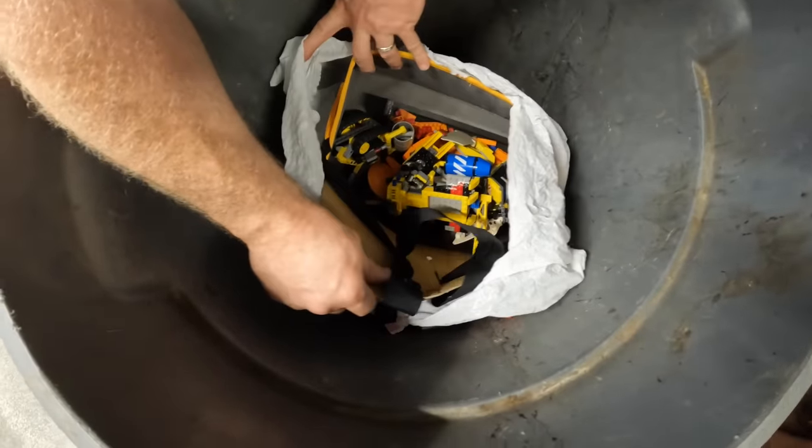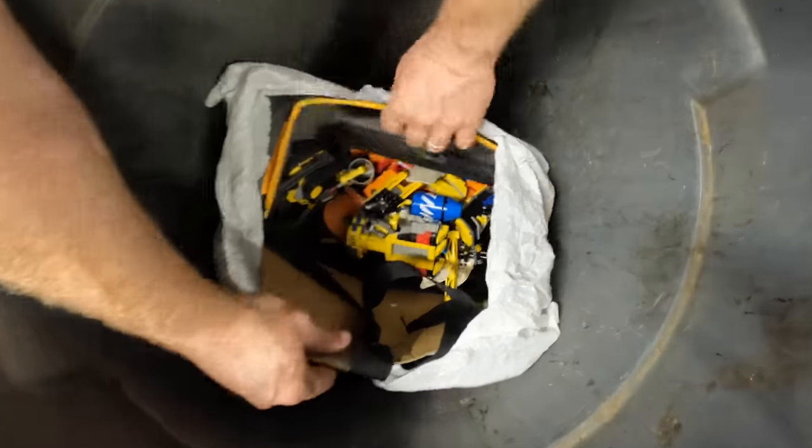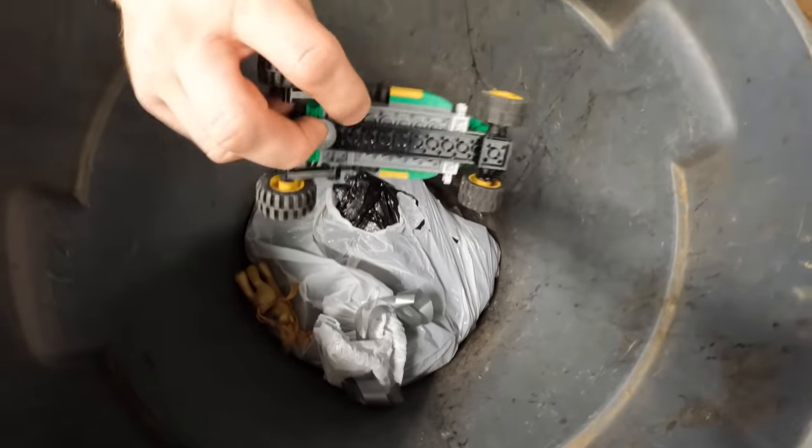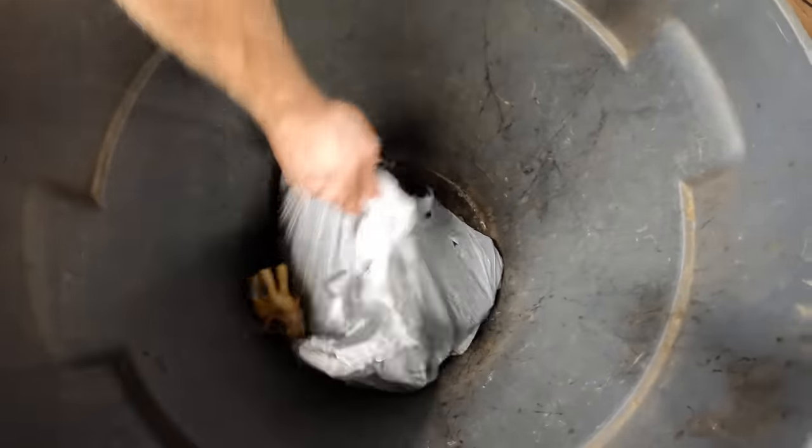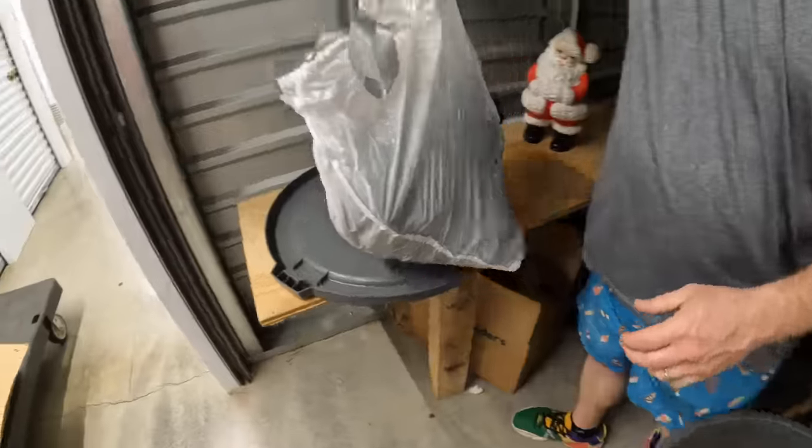Oh, that's a cool one. They're cool. All Legos. Is this all Legos? Those are like dump trucks and stuff. What's in here? Oh, that's a Lego. Legos are expensive. And they pre-did it for you. They're ridiculously expensive. Okay, sounds like Legos.